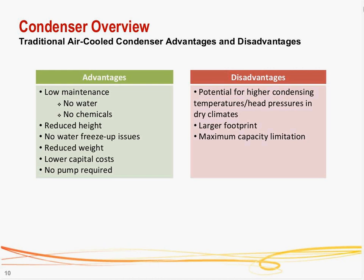The next slide basically outlines some of the key advantages and disadvantages of traditional air-cooled condensers. Traditional air-cooled condensers are going to be very low maintenance because you're not going to have to worry about adding water or chemicals. It's also going to be reduced height. And since you don't have water in the system, you're not typically going to have to worry about any freeze-up issues in cold climates. They're going to be lighter weight, and you're going to have lower upfront capital costs, and that's partially going to be driven by no pumps utilized in the system, but also a variety of structural items.